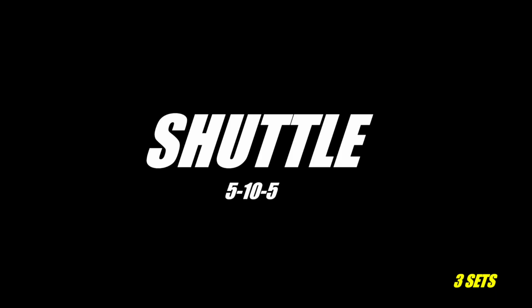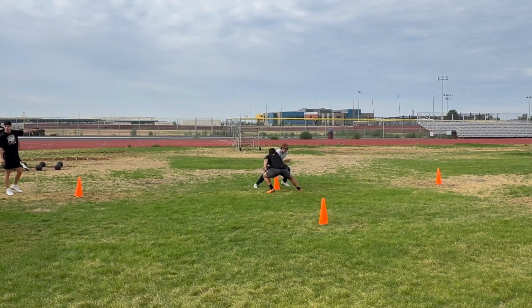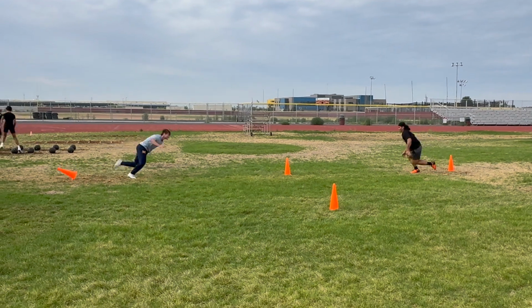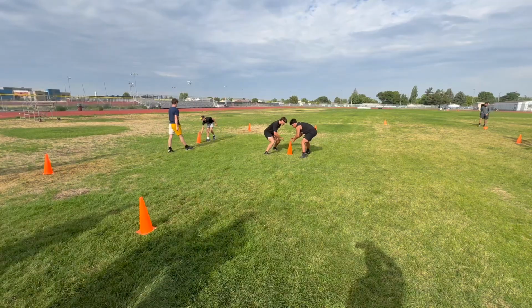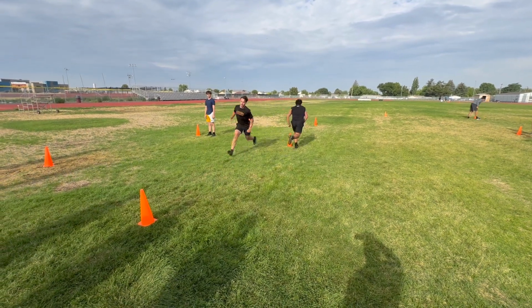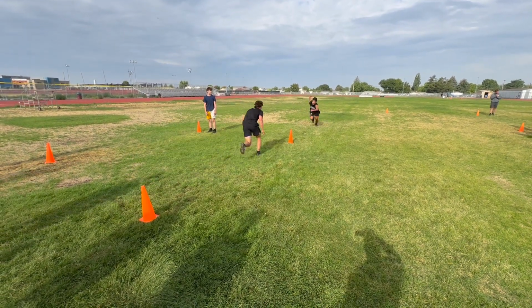Our shuttle drill is a 5-yard sprint into a 10-yard sprint and finishing with a 5-yard sprint. It's one of the most traditional agility drills there are. This first one, you can see they have great technique. They've worked at this over the years. A lot of it is technique, touching with the right hand, whether it's the line or the cone, then finishing through that middle cone.